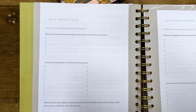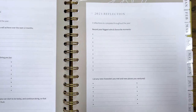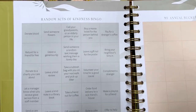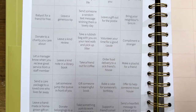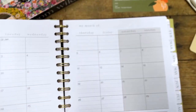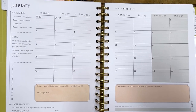Here's where you can do your year at a glance and keep track of your reflections of 2023. Ooh, bucket list bingo. That's new. So random acts of kindness bingo. Oh my God, I love that. That's so sweet. She's got things like leave a kind review, volunteer for a good cause, take a friend out for coffee, gift someone a meaningful book. Oh my God, that is just precious. I love it.